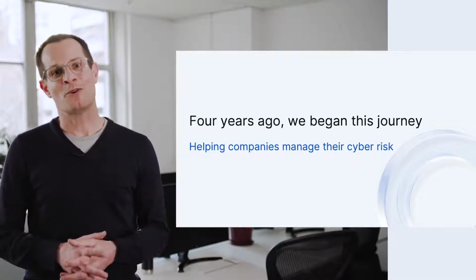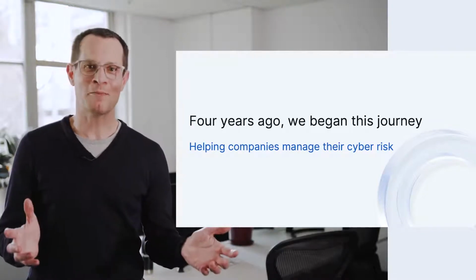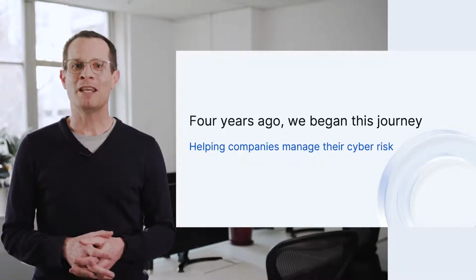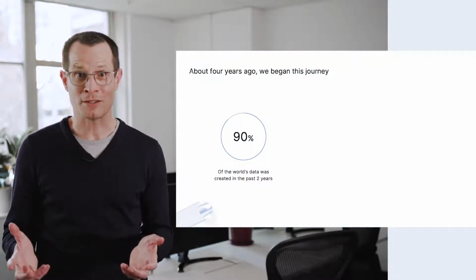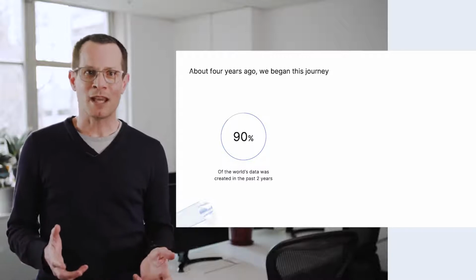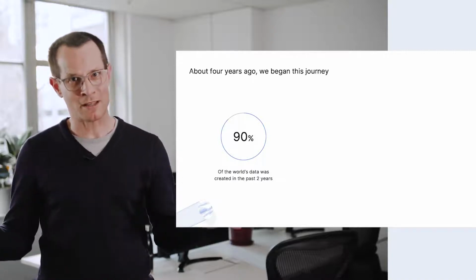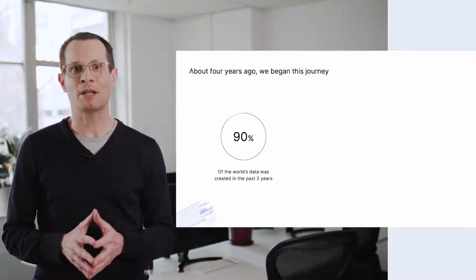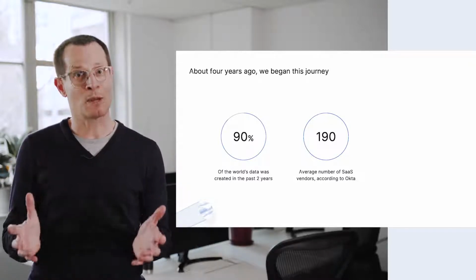About 4 years ago, we realised we had an opportunity to help companies manage their cyber risk. Cast your mind back. The amount of data in the world was well and truly exploding. I'm sure many of you have heard the stat that 90% of the world's data has been created in the last 2 years. So we're seeing a massive increase in data. At the same time, outsourcing and cloud computing are on the rise, which means this data is being distributed all over the internet. To get a sense of the scale of this, Okta now estimates that on average, companies have around 190 SaaS providers. So the vendor landscape is becoming more complex.